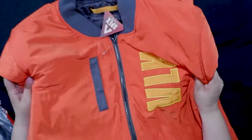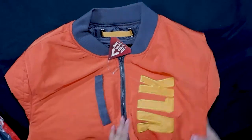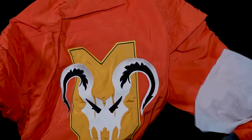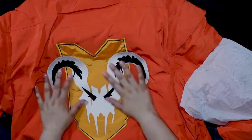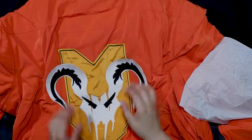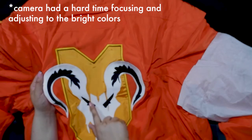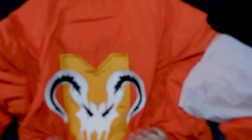Oh my gosh. Wow. This looks amazing. Oh my gosh. What is this? In the back. The Apex Predator logo. Oh my gosh. This looks so cool. It is embroidered here around parts of the horn, like this whole white part and this gold around. It looks amazing. Here with a little tissue paper, who needs that, right?